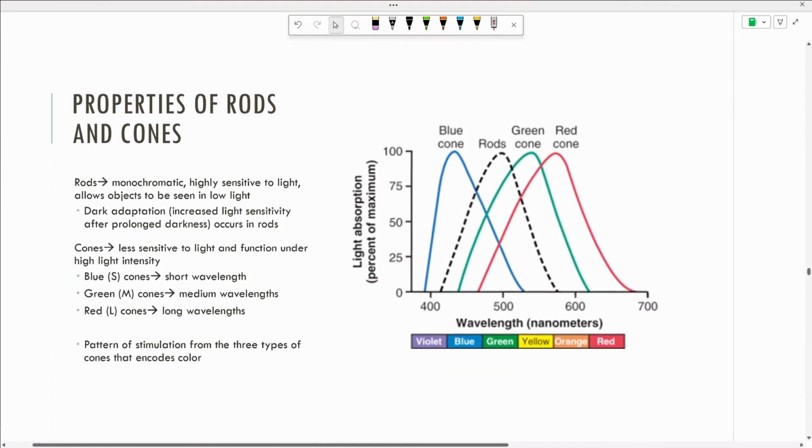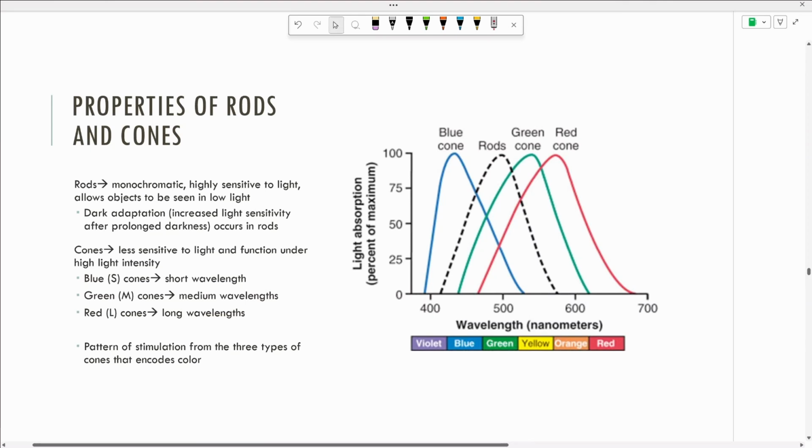So here are some properties of our rods and our cones. Rods are monochromatic, and they help with low light. So rods are just night vision, dark vision, whatever you want to call it, able to see at night better, and so forth. Cones are for color. Okay, we have blue, green, and red. Those are the three colors that our brain can distinguish, and then depending on the intensity of the red, and you start adding in different colors, you get different color changes. But it's all due to the rods and the cones and how much stimulation you get from those colors.